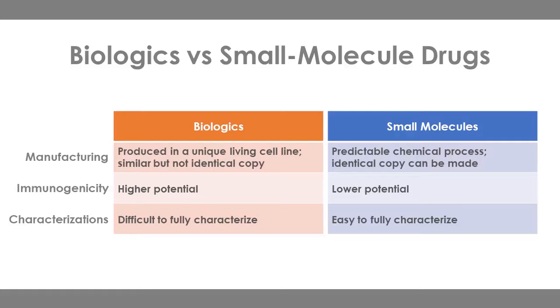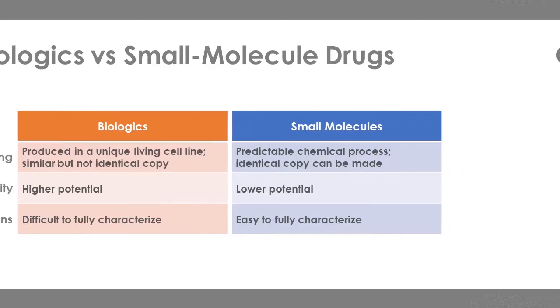Immunogenicity can be different. With small molecules, we don't have to worry much about immunogenicity. With biologics, we do. And to characterize these, small molecules are relatively simple to fully characterize, whereas biologics would require a host of studies to fully characterize the molecule.